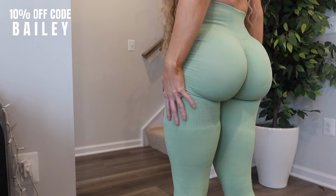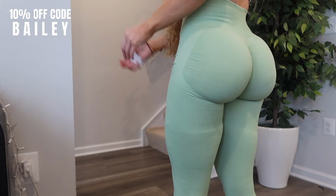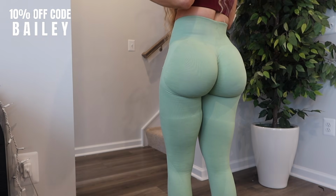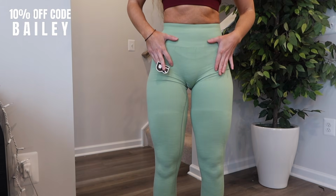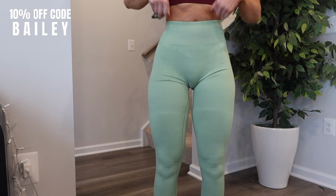Here are the matcha, oh my god. See, I'm not kidding, the lighter shades just make your butt look 10 times bigger, because I feel like the darker shades just kind of hide it. But yeah, makes the glutes look so good. Has the ribbing under glute compression, and then the high waistband, this thin scrunch, so it does go all the way in the cheeks, a little bit more noticeable. And then you've got the compression that goes around here, and no front seam. And then again, higher rise.